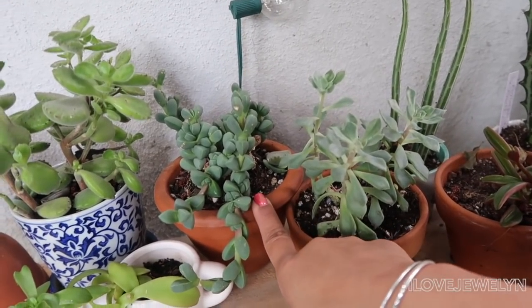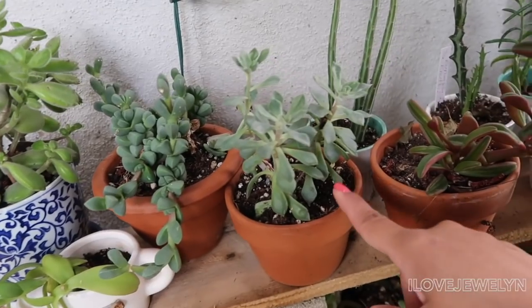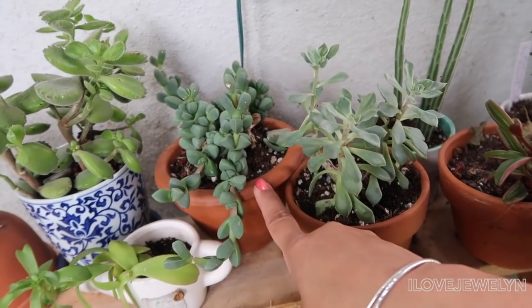This one came from a plant nursery in Pasadena, California. This baby probably came from Las Vegas. I've had this now for well over 2 years. This one probably maybe for a year.